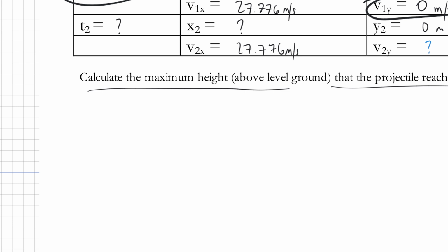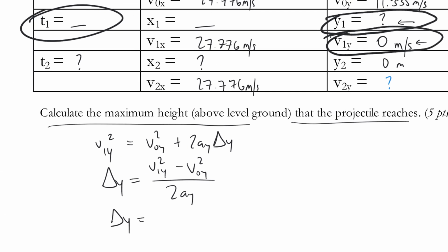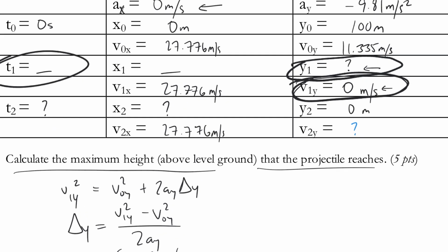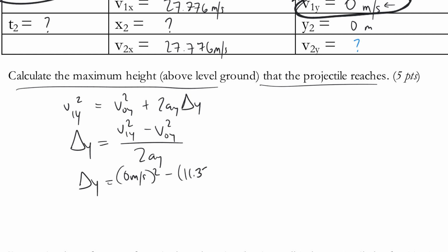So I will rearrange that and say delta y equals v1y squared minus v naught y squared, divided by 2 a_y. Remember, at the top, the final velocity is 0 meters per second. So 0 meters per second squared minus the initial velocity in the y, which is right here, 11.335 meters per second, squared. And then we divide that by 2 times negative 9.81 meters per second squared.